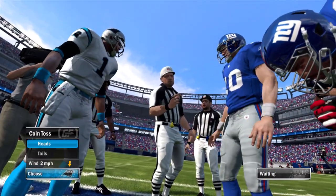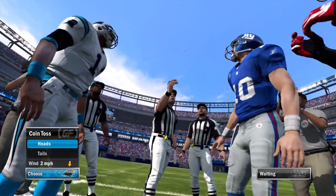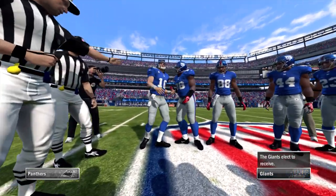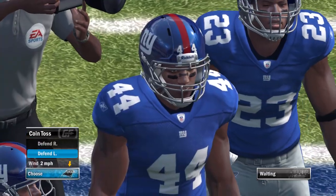And welcome to this exhibition clash between the New York Football Giants and the Carolina Panthers. The Panthers playing on the road, always a difficult place to win. What does the traveling team have to do?